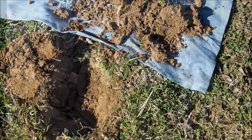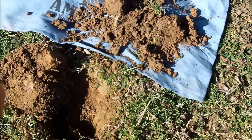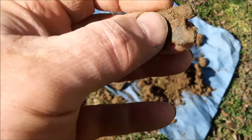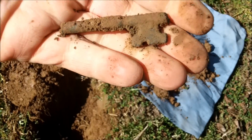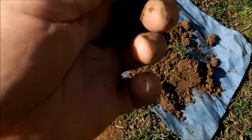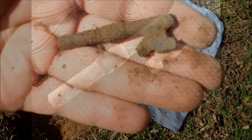Well, this next one was kind of an iffy signal, but I was getting it to high tone occasionally. Oh boy, I got real excited when I saw what popped out of this hole. Unfortunately, it's not complete, but check it out. It was a killer skeleton key. The business end of it, the handle's missing, but that was a beauty. Oh well, I'll take that. That's just a nice piece.